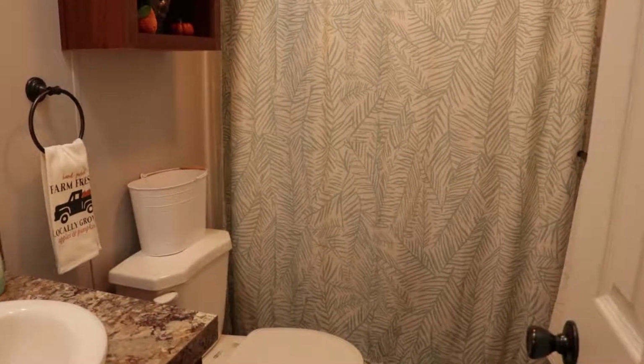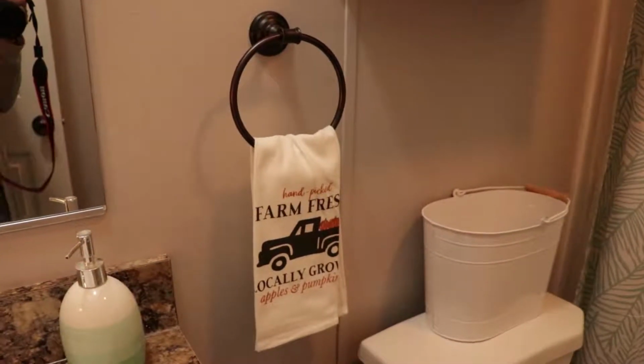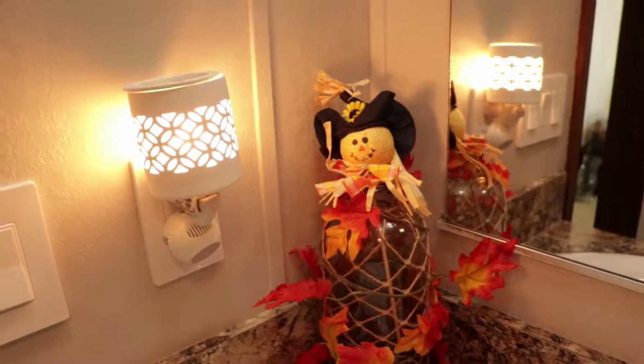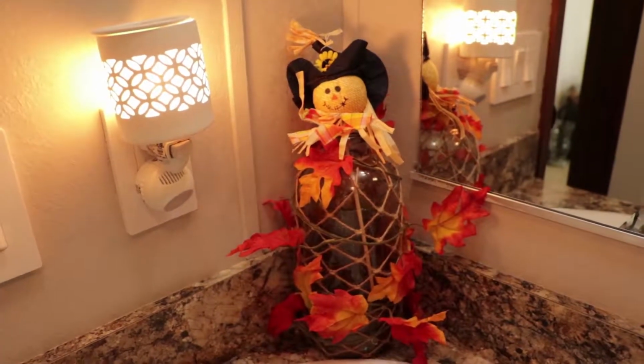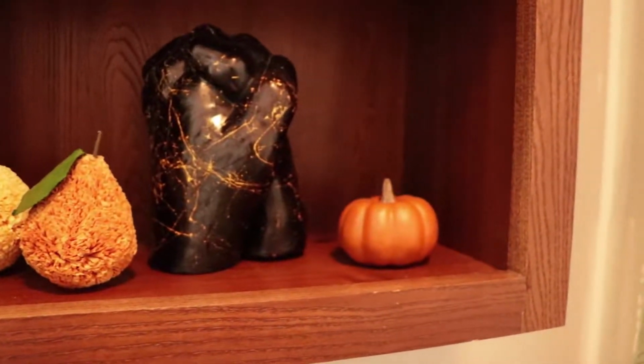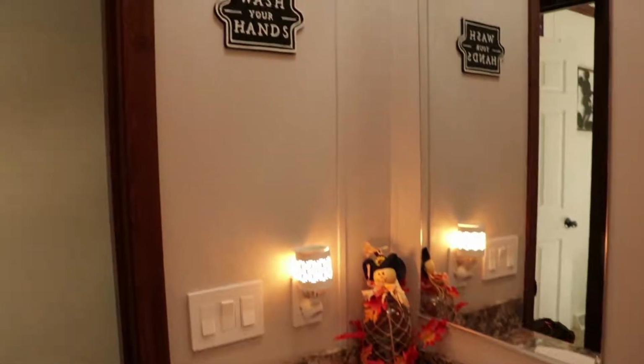Now we're going in my other bathroom. In here I have the other hand towel that came with the one that's in my other bathroom. They came as a pair from the Target Dollar Spot. Again, I just took some leaves, wrapped them, and stuck a scarecrow head in the top of it. Those vases, or those jars, I had in both of my bathrooms previously already. I took a few little pieces from that thing that I got from Goodwill and put it up here along with another one of those pumpkins. And that's it. I kept it super simple in here because I do have the wash your hands sign and the remember to flush sign from Hearth and Hand from Target.